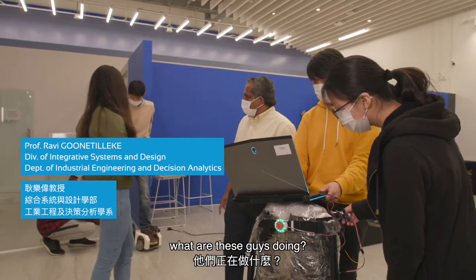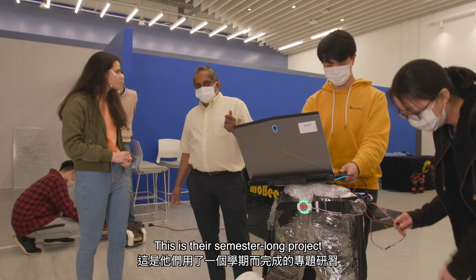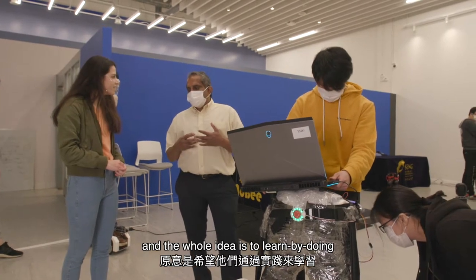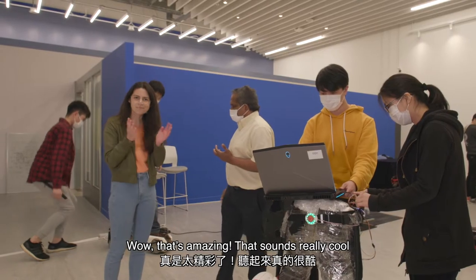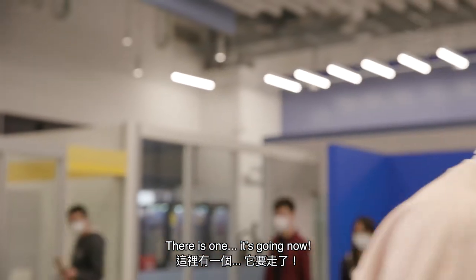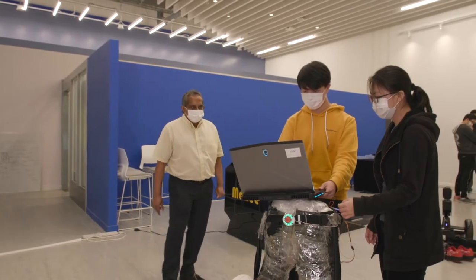Well, I want to know, what are these guys doing? So these are all my year three students. This is the semester-long project, which is a multidisciplinary project. And the whole idea is to learn by doing. And the theme for this semester is personal mobility devices. Wow, that's amazing. That sounds really cool. Oh, it's going now. Well, if you don't mind, I think I'm going to go chase after him and ask him more about it. Yeah, let me know if you have any questions. Thank you.